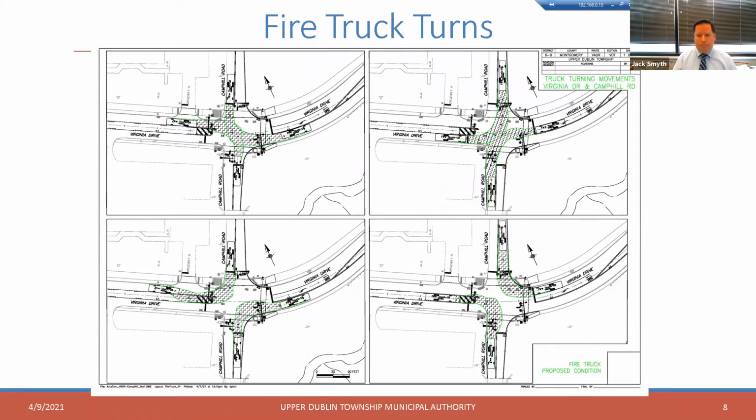I want to note something in regards to the pavement markings that are shown. So on the left side of Virginia Drive, which would be the west approach, the center turn lane shows the gore markings to restrict any left turns being made. On the opposite side, I show a left-only lane that would be allowing left turns.